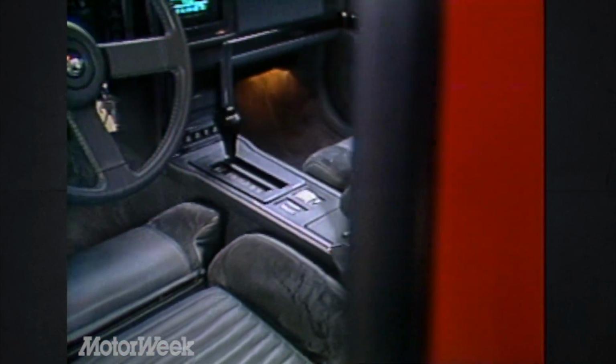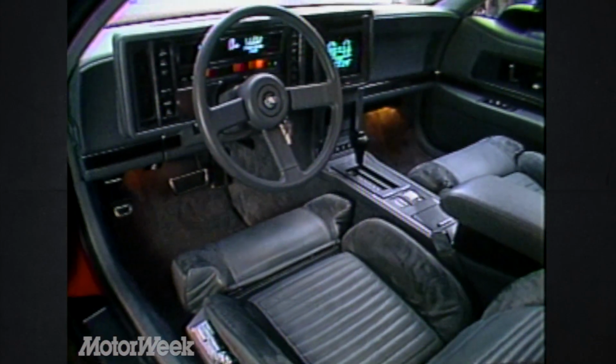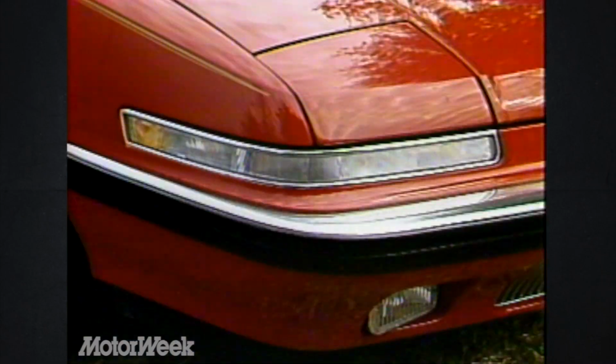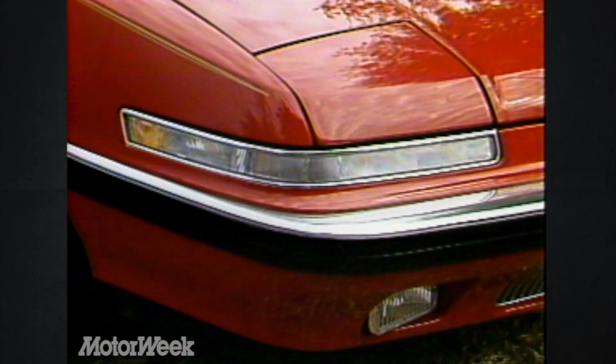Indeed, the Reatta is such a well-equipped luxury coupe that only the 16-way driver's seat and a power sunroof are options. Even a horn-blowing, light-flashing security system is included.